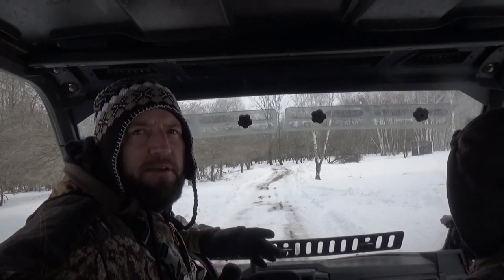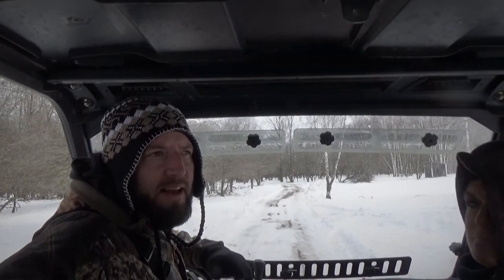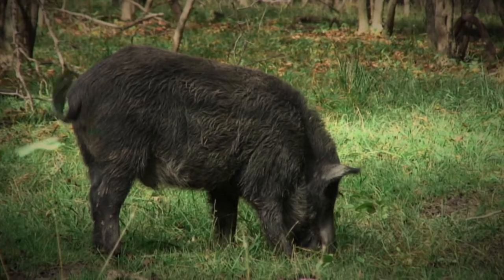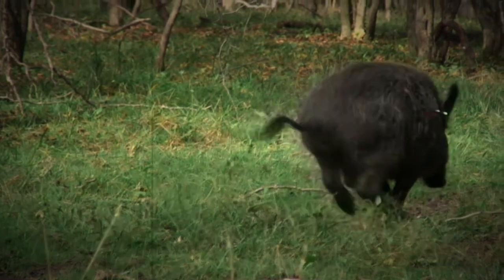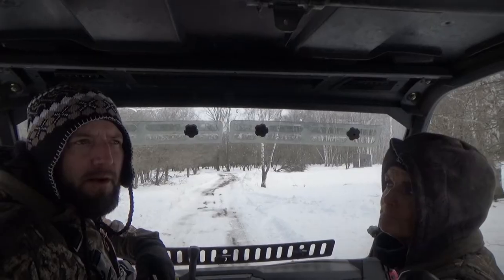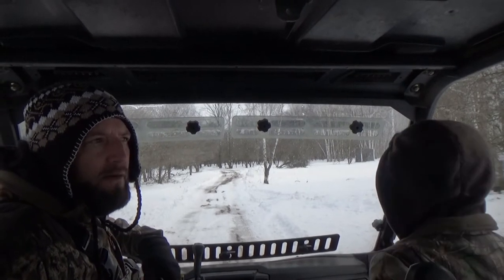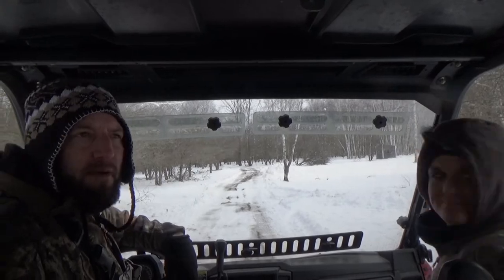Alright guys, what we're gonna do now is we're gonna set up Brayden and we call it the heated blind in the apple orchard. This is the same orchard that Gina took her very first hog here last fall or two falls ago. So follow us over there. We're gonna go check out that blind and get it situated. And we're gonna throw a little feed out, give it a little bit of time, and then hopefully a little bit later Brayden will be pointing her age in a hog.